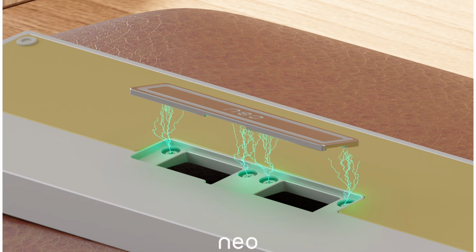I think what makes the Neo 70 stand out is the fact that it features an easy two-step disassembly process, where all you have to do is remove the badge on the bottom of the case and push out the PCB, which is pretty nice, especially if you like to modify your keyboard.